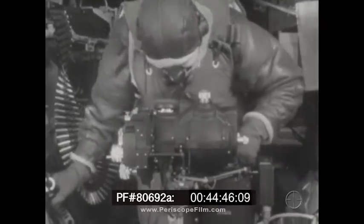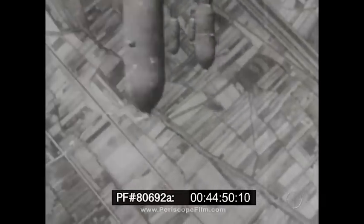Marienburg, an hour later, the second task force comes over the target. Bombs away! The third task force comes over its target at Danzig. Bombs away! The fourth and fifth task forces arrive over the harbor area of Gdynia. Bombs away!